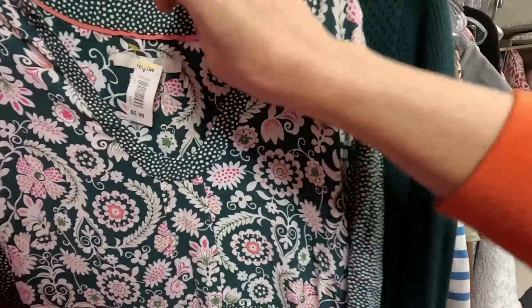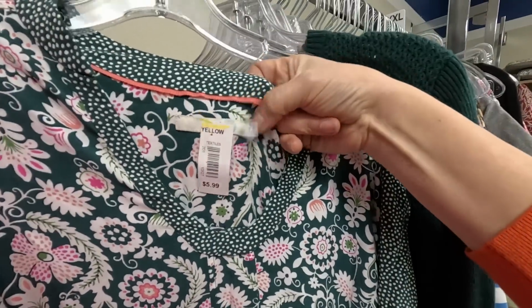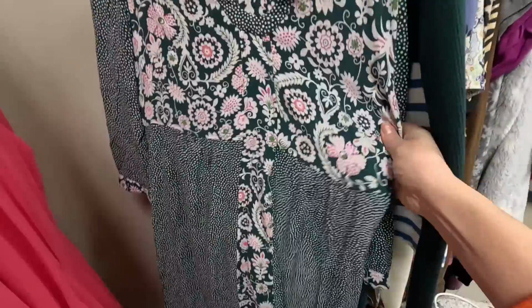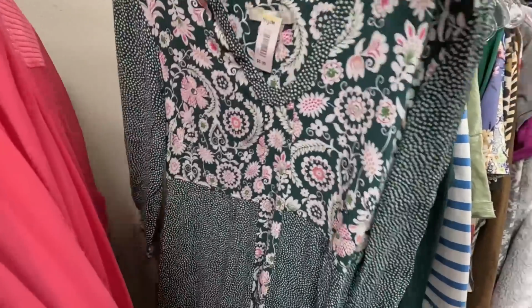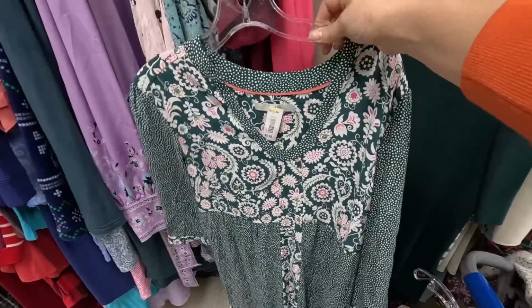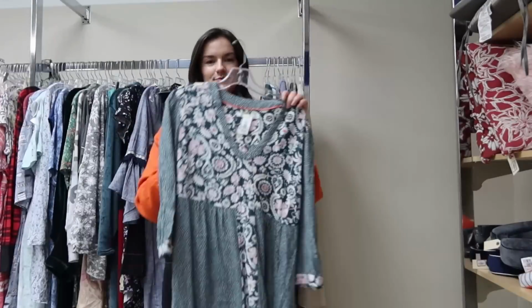All right, so here's a piece from Boden, and it's a size 12. They have this marked up to $6. I am gonna get this. I love the contrasting print. You have the flowers and little polka dots. This looks like it's one of their tunics, or it might be one of their day dresses. I'll have to try and look up stock pictures, but I'm gonna probably price this one for around $35 to $40. And keywords that I love to use for this brand are classic, preppy, and European.